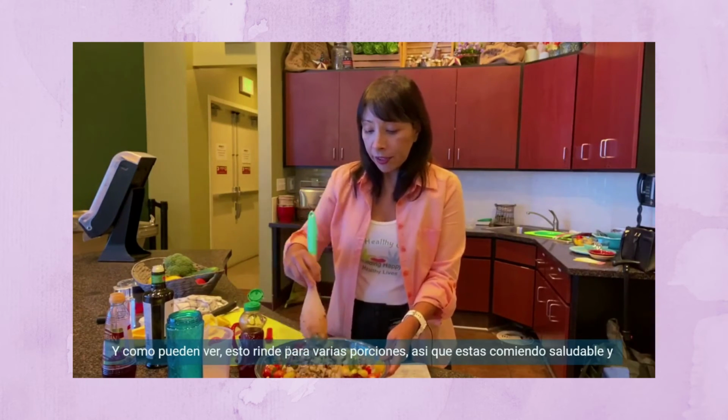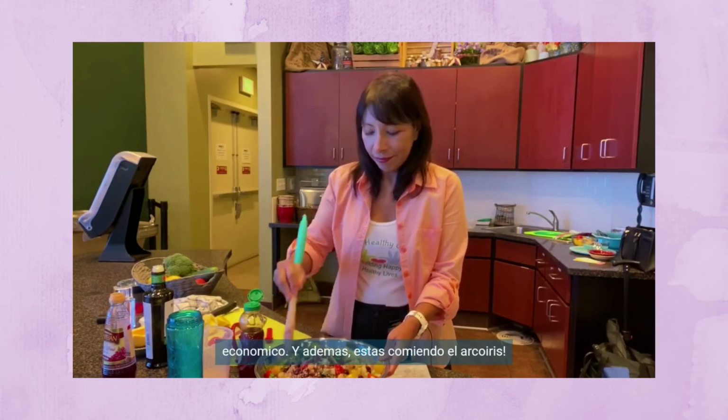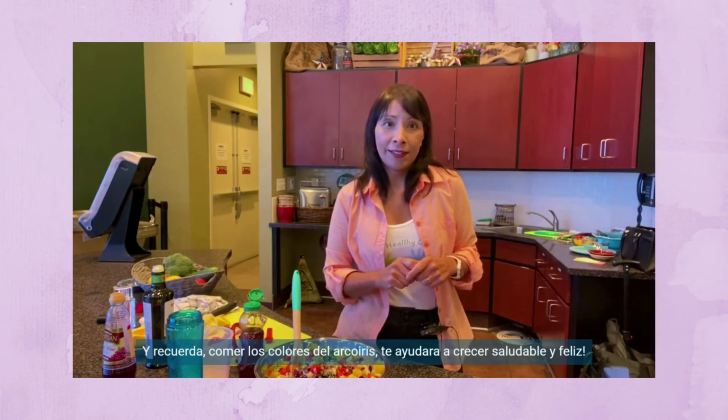So you're eating healthy and on a budget. On top of that, you're eating the rainbow. And remember, the rainbow will help you grow healthy and happy.